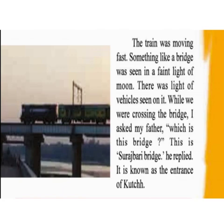Let us read further. The train was moving fast. Something like a bridge was seen in the faint light of the moon. There was light of vehicles seen on it. While we were crossing the bridge, I asked my father, "Which is this bridge?" "This is Surajpari Bridge," he replied. You can see the picture of the bridge. It is known as the entrance of Kach.